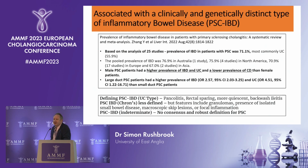But the unusual thing about PSC is that about 75% of patients have an associated inflammatory bowel disease, and the phenotype of that is both genetically and clinically distinct. It has about a 4 to 5-fold elevated risk of colorectal cancer compared to IBD without PSC. In terms of the phenotypes of colitis you can see with PSC, there's the UC phenotype, the Crohn's phenotype, and the indeterminate phenotype, although how we define those, particularly in PSC, is not as robustly worked out as in IBD without PSC.